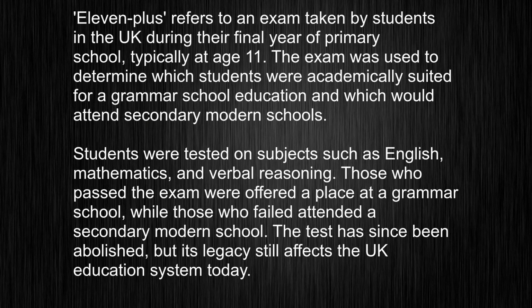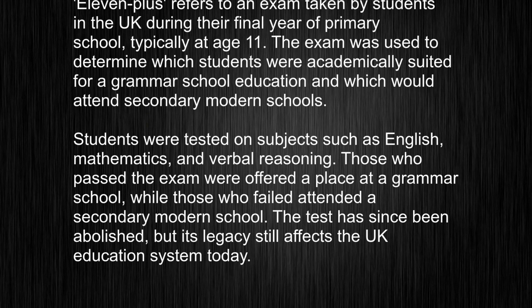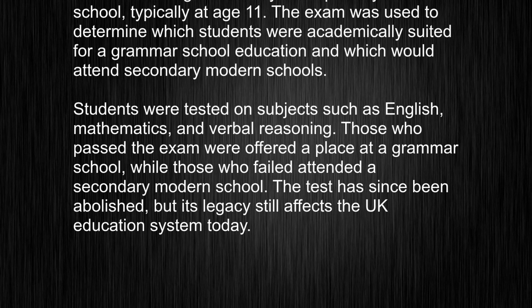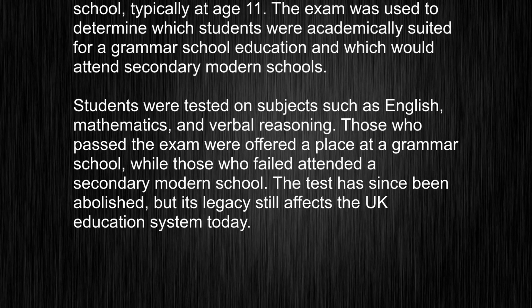Students were tested on subjects such as English, mathematics, and verbal reasoning. Those who passed the exam were offered a place at a grammar school, while those who failed attended a secondary modern school. The test has since been abolished, but its legacy still affects the UK education system today.